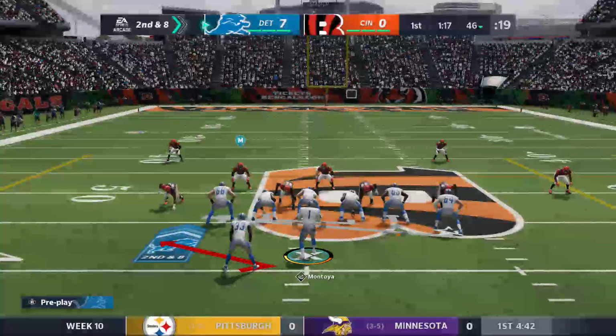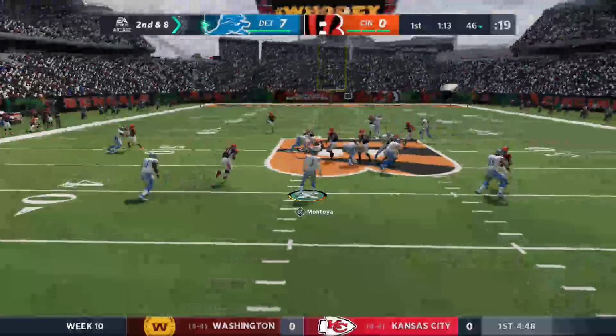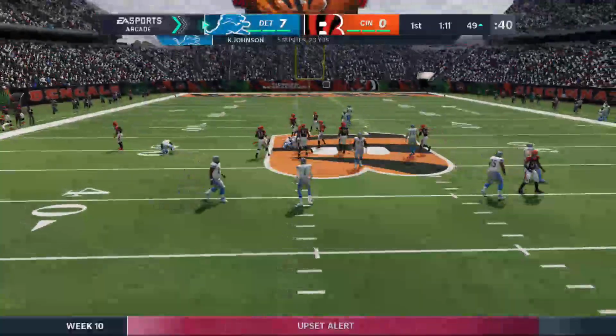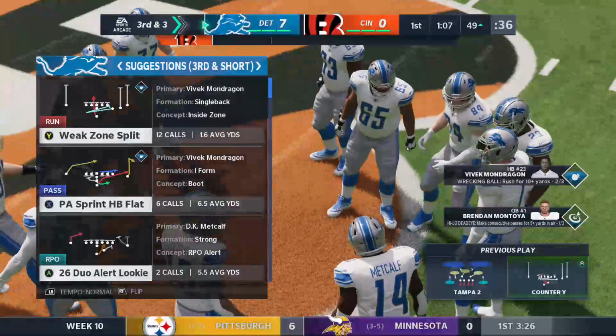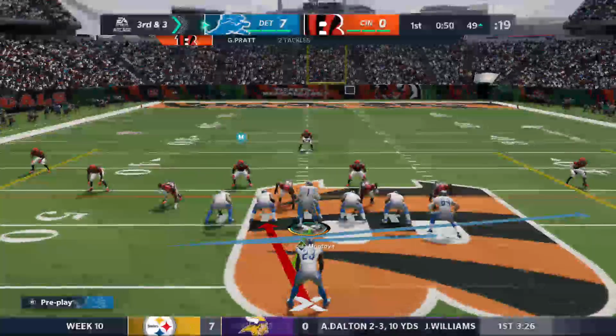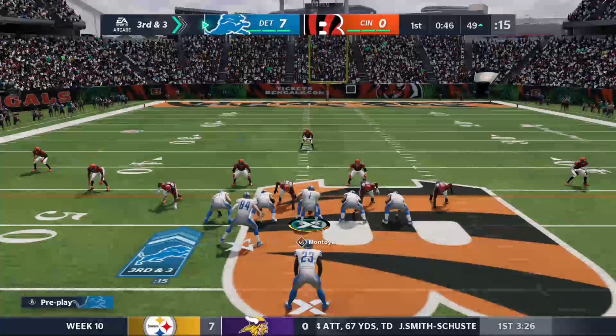The last run got a couple. Here's 2nd and 8. Johnson on the counter. And across midfield he goes and into Bengal territory. Johnson again. A quick burst there, and he nicely bit off a pretty decent gain. To the 49-yard line. 5 yards on the play.